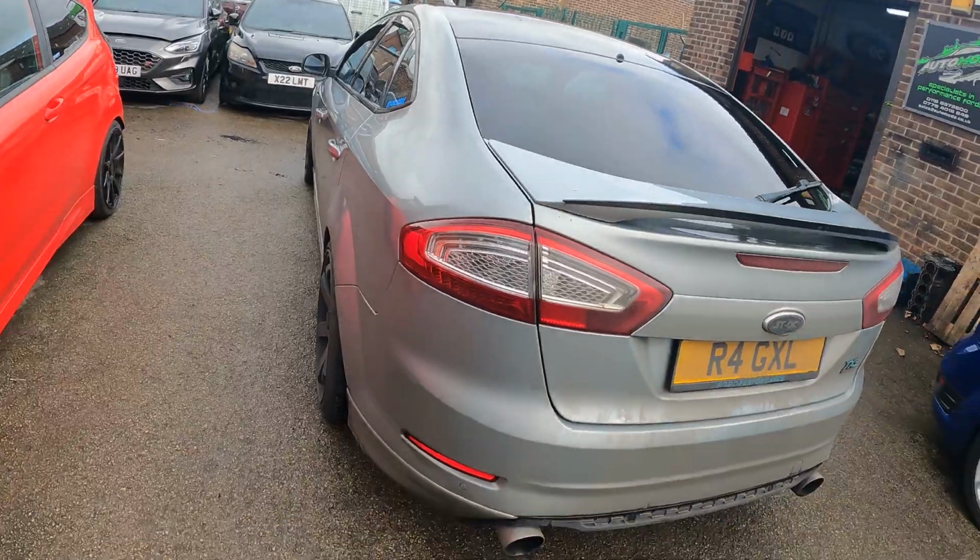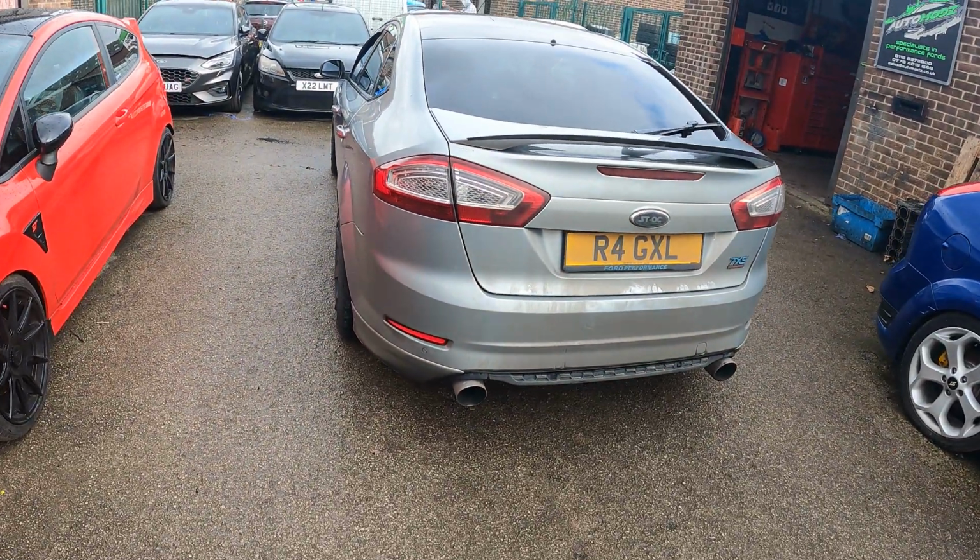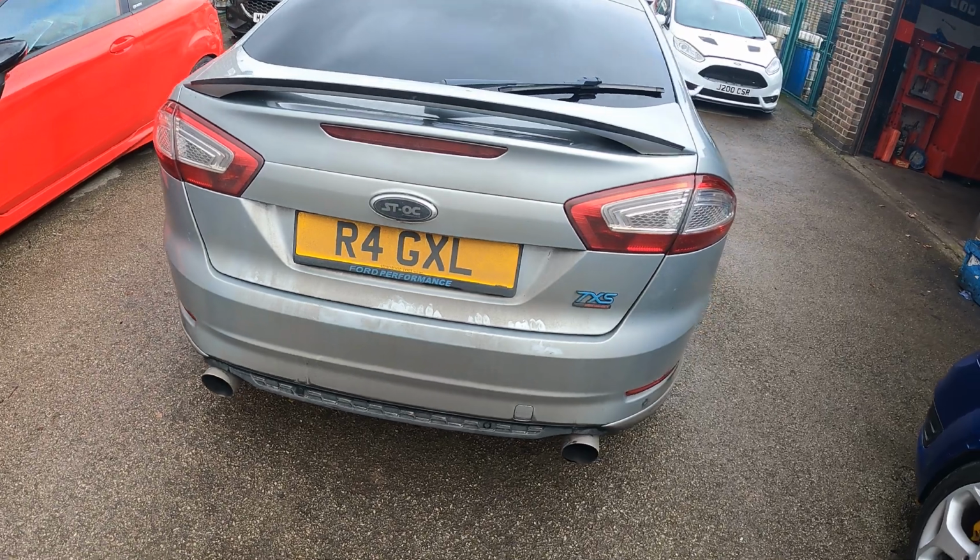Yes guys, and welcome back to the channel. So we're at Automodz today, the UK's premier Ford specialist. We've come down to see Mark as we're having a few little issues with the Mondeo. As you can see, it's absolutely filthy. I've been daily driving it, and I've got a couple of faults come up on it. So we've come down here today to get the car plugged in. We're going to have a look at what faults are on the dashboard and talk about them, and then we'll look at getting them fixed in the future, guys.